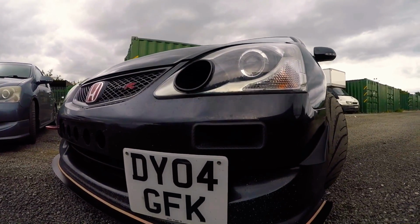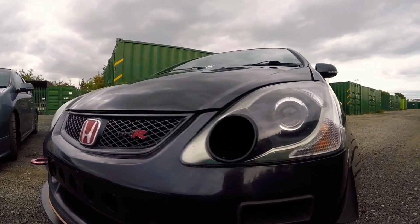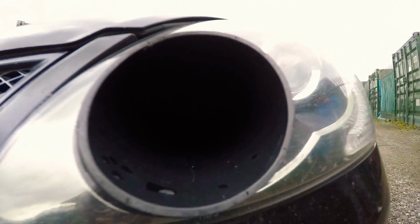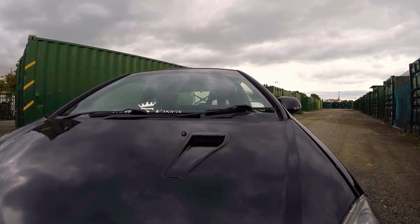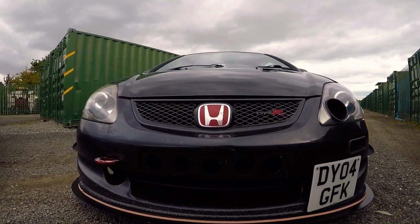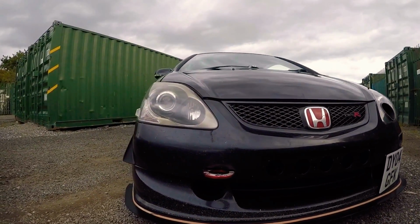I've got a duct that was originally feeding my K&N Typhoon where it originally sat. The new hole, I don't know if you can see in there. The filter is literally just behind there. I've got an Evo vent, again to cool the original K&N Typhoon. Some holes across the bumper, because what race car isn't complete without holes in the number plate recess. Tow hook.